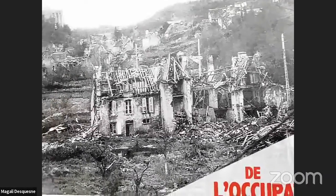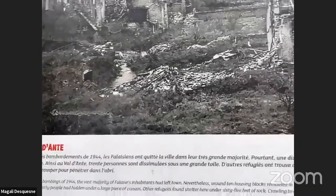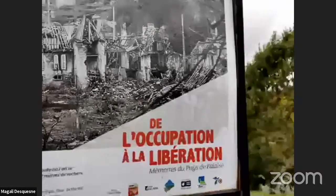It covers the civilians all across Basse Normandy and the rebuilding and the rehoming and things like that. Definitely worth going to if you're down in Falaise. So that story there, the anti-tank gun, that's our first famous image. And then we're going to switch to Duncan soon.